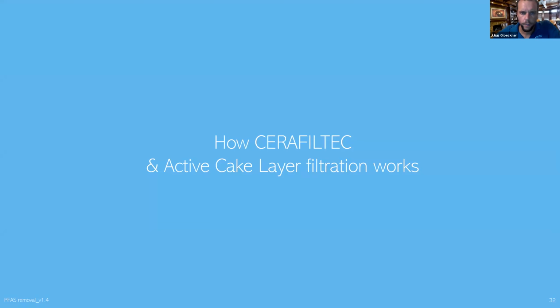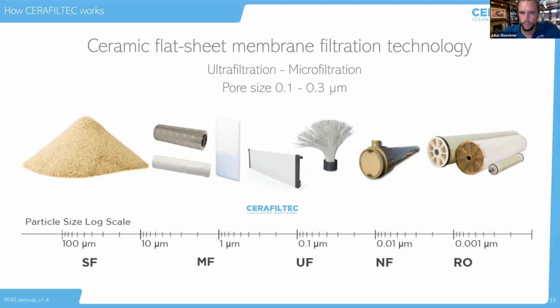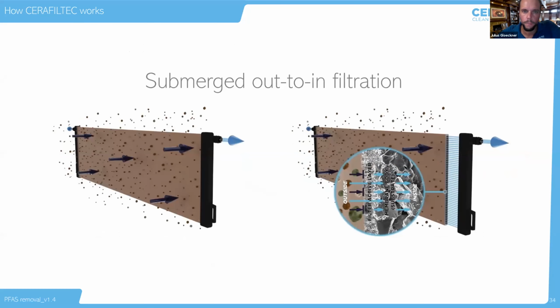So how Therafiltic works, meaning how ceramic flat sheet membrane works, and how does active cake layer filtration work? First, let us take a quick stab at where ceramic flat sheet membranes are on the scale of filtration options. We are right in the 0.1 to 0.3 micron pore size. You can see that here on the slide illustrated.